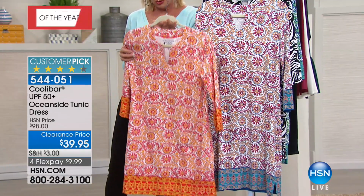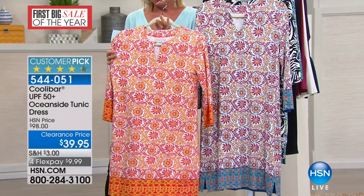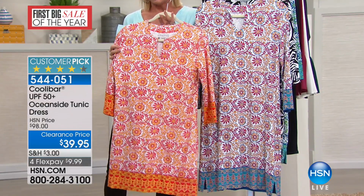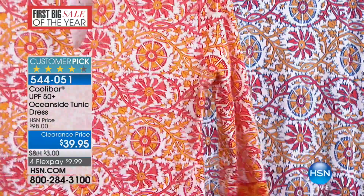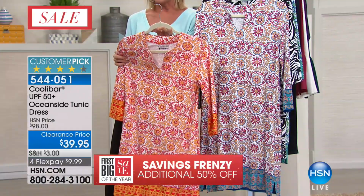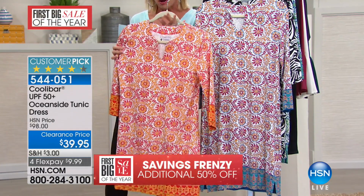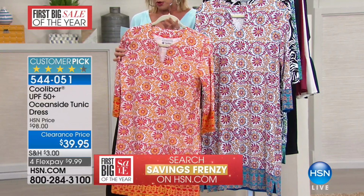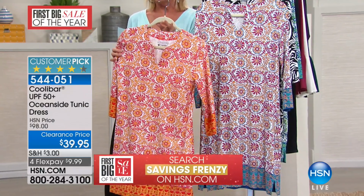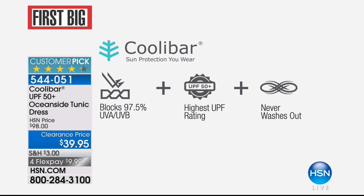But true to being a higher end brand, the HSN price is normally $98, a lot more out in retail. This is a customer pick favorite. This one particular one has a UPF of 50 plus. So you not only have this darling slip-on dress or tunic, however you want to wear it, you're also protecting yourself from any of the UV rays with a 50 protection, which is remarkable. And that is what has made Coolibar so incredibly popular worldwide.